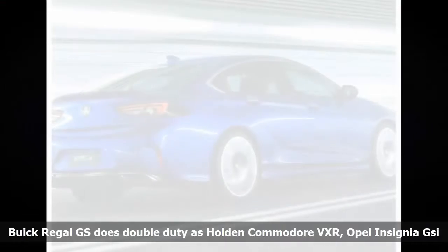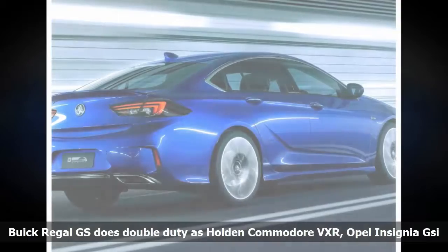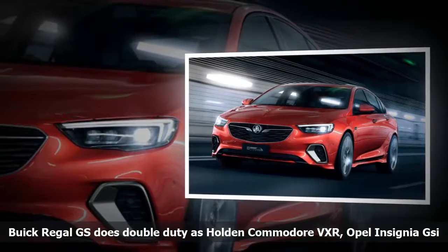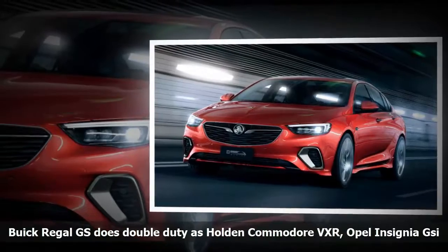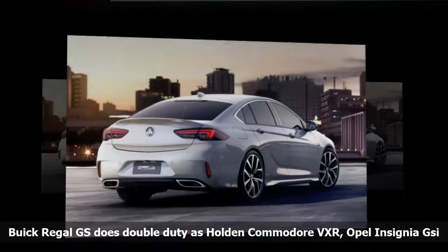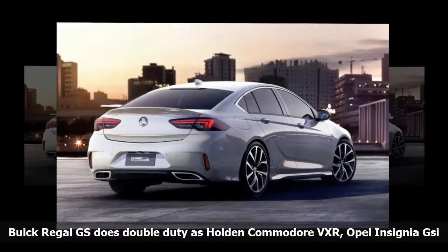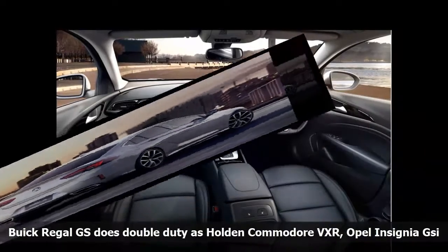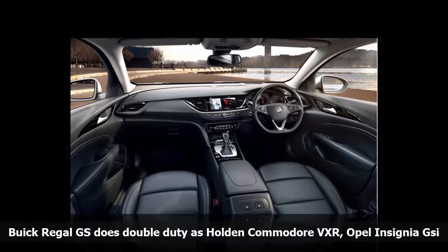Buick on Wednesday unveiled the new Regal GS for North America, but elsewhere the car will be badged a Holden Commodore VXR or Opel Insignia XC or Vauxhall Insignia XC. The Commodore VXR will serve as the performance flagship for the latest Commodore, which is essentially a rebadged Buick Regal sold by Holden in Australia and New Zealand. The Commodore VXR has big shoes to fill as it replaces the previous generation Commodore SS, which is sold here as the Chevrolet SS and comes with a 6.2-liter V8, standard 6-speed manual, and rear-wheel drive.